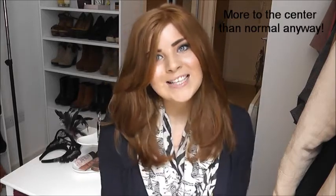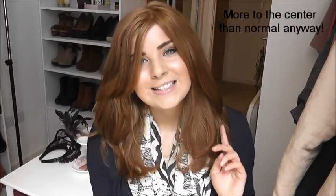And also, I have changed my parting to the center just for today, just to see what it looks like. I kind of like it, to be honest. And I also have fake tan on, so you might notice I look a bit darker than I have in my last couple of videos. So yeah, I'm going to get on with the video, and first of all, I'll show you my jewelry.